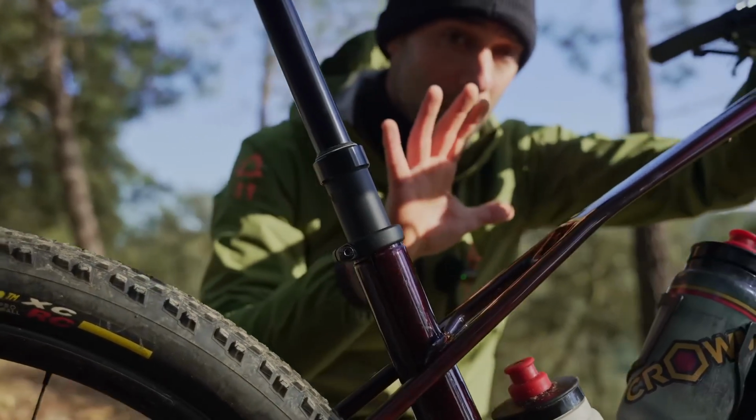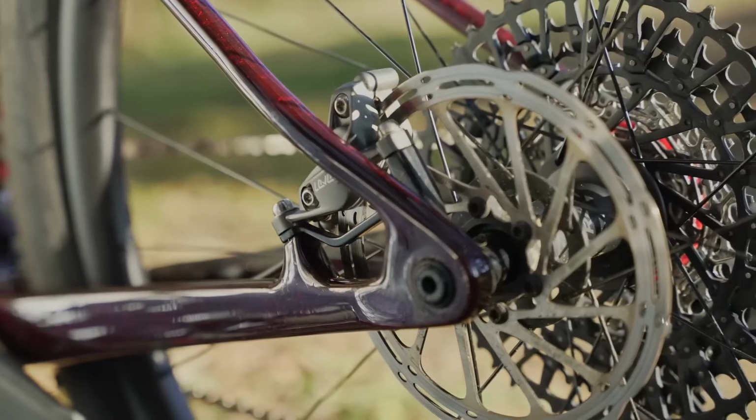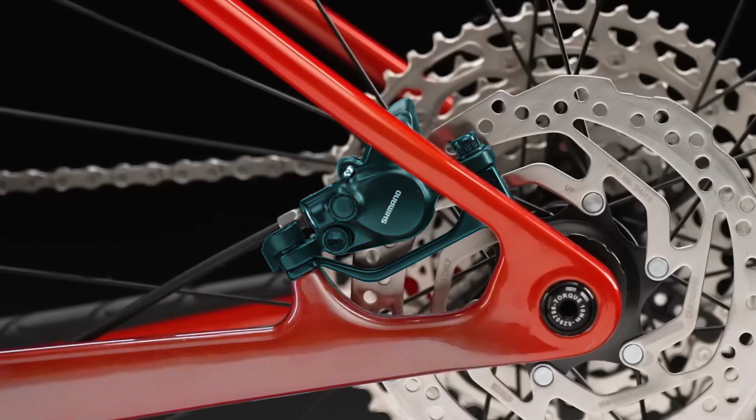5 sizes. Also, finally, we have a caliper with a post mount to separate the braking from the entire flexing function of the seat stay.